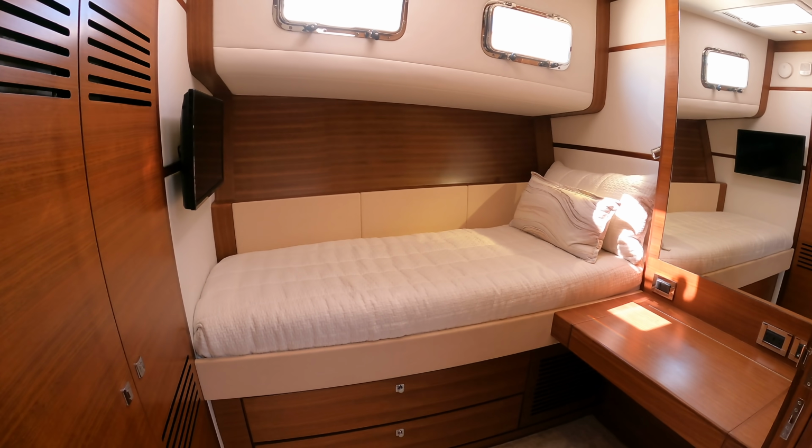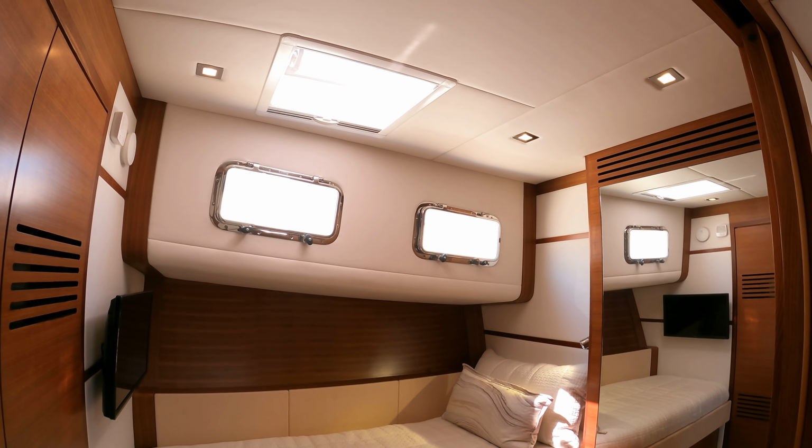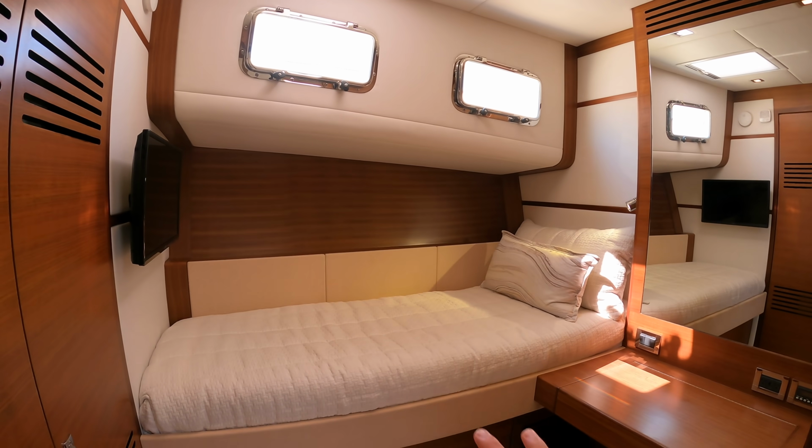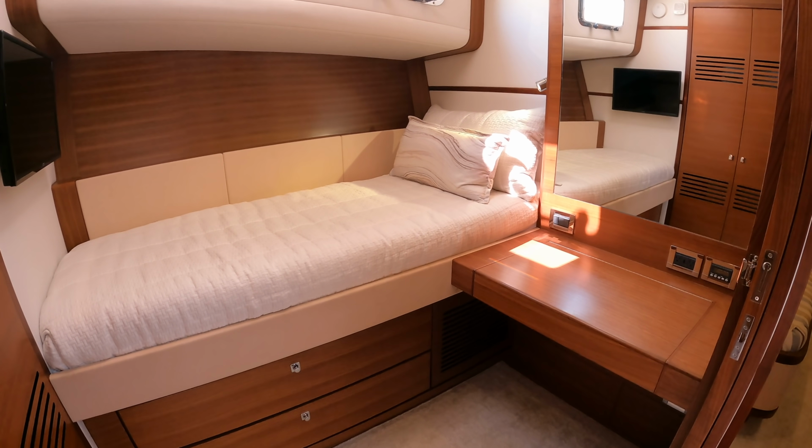I really like how versatile this 3rd cabin is. You can have bunk beds because the ceiling is incredibly high. You could have a larger double bed, or you could remove the bed completely and have a large office space in here.